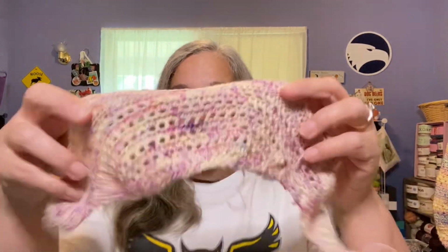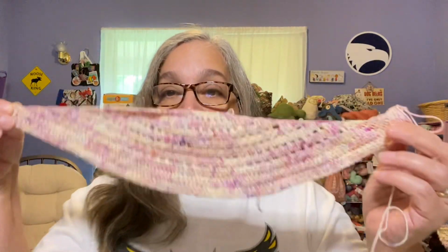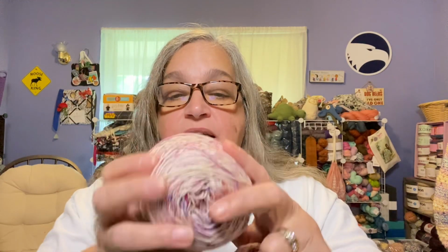And plus, look at it. This does not even out. I guess you could block it out, but no. Nope. I'm going to frog it. I'm going to find another crochet pattern because I want to crochet with some hand-dyed yarn. It's lovely. So I'll find another crochet pattern.